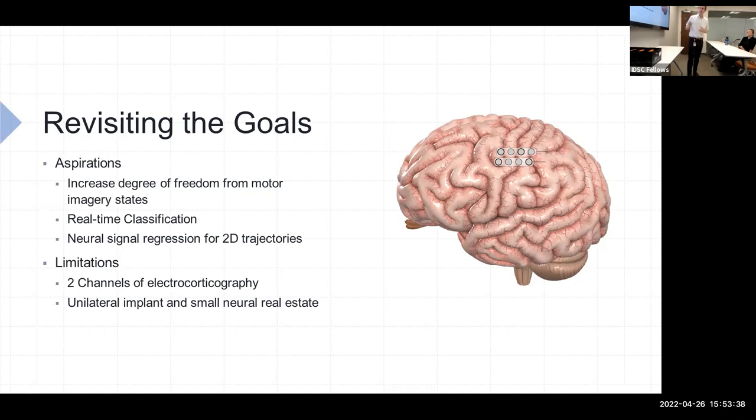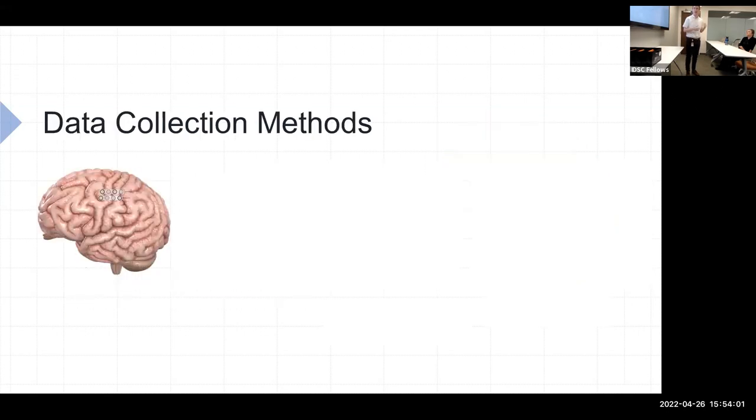However, there are some significant limitations with what we have. The ECoG channels that we have, we only have eight of them. Eight electrodes, which result in, and I'll get into this in a little bit, two channels of time series electrocorticography. That's a limitation on how much we're actually getting. And this is only utilized on one side of the brain. So we're really only getting information from his dominant hemisphere, which correlates with your hand.